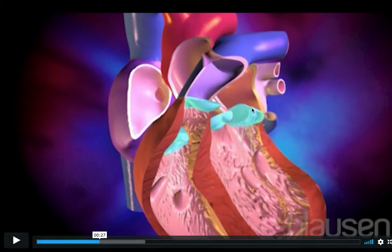I'm sorry, this is the left atrium. Here's the superior vena cava. Here's the inferior vena cava. Now let's talk about the differences.